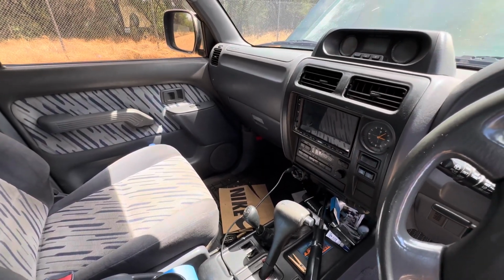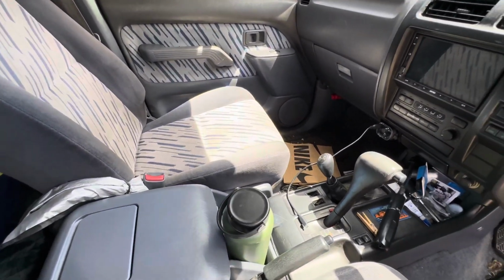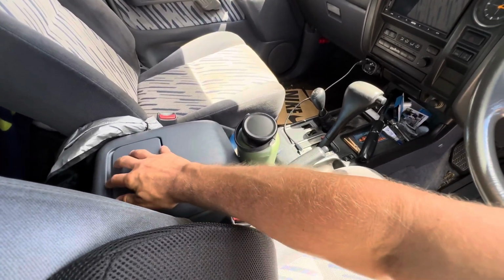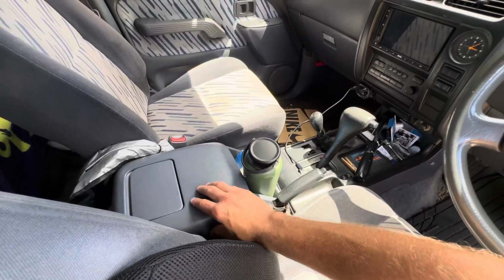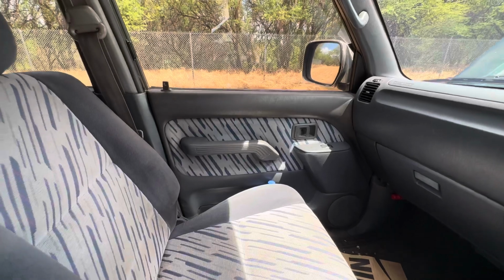I don't see it very often. There's a couple of things that tend to be worn out on these when I see them imported. So the console lid is usually broken. This gentleman has replaced his, and so he's got a nice fresh one. Toyota still makes those. There's an OEM part number for it, so you can replace it.